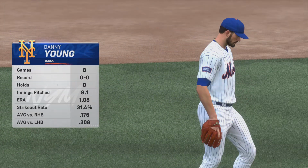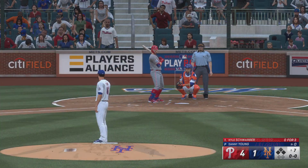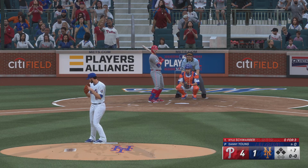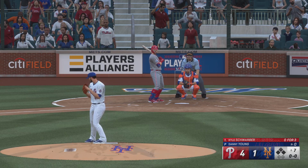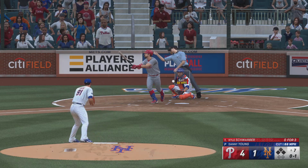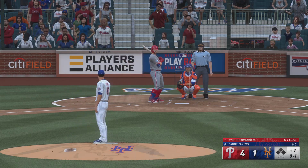Welcome back. We're in the 7th. We have a new pitcher on the mound, Danny Young. And they felt it was time to bring on a left-handed reliever from the pen with the lefty hitter coming up. I think it's a good move. I know I never liked when opposing teams did that to me. Schwarber, the batter now, swings and misses for strike 1.